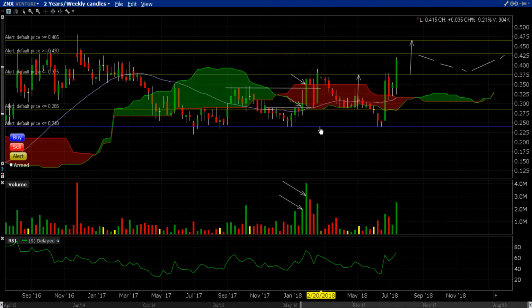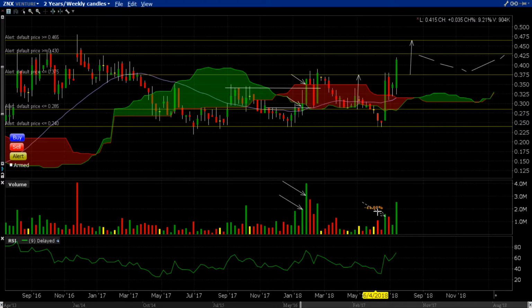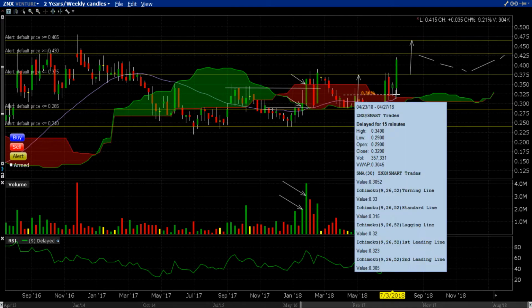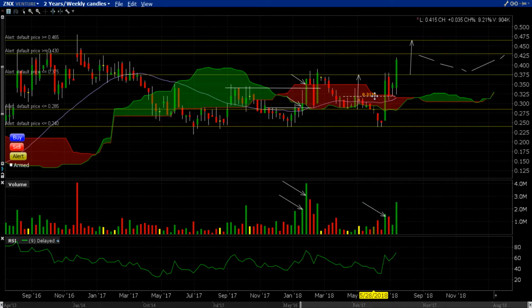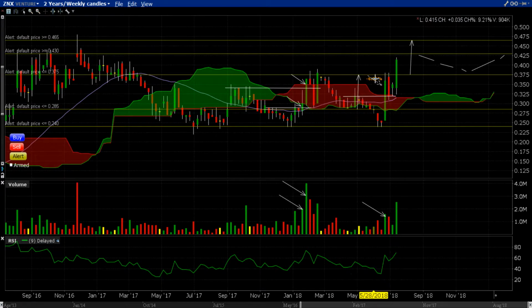And you're going to hit that monthly defined support right there. And here we are today, guys. Look at that. One, two, right here. And now I decided to go up and away. So now we have a candle that went to hit, again, the monthly defined resistance at 37.5.